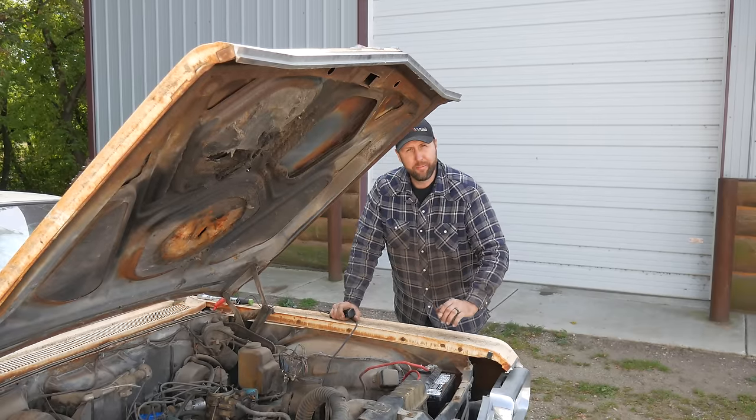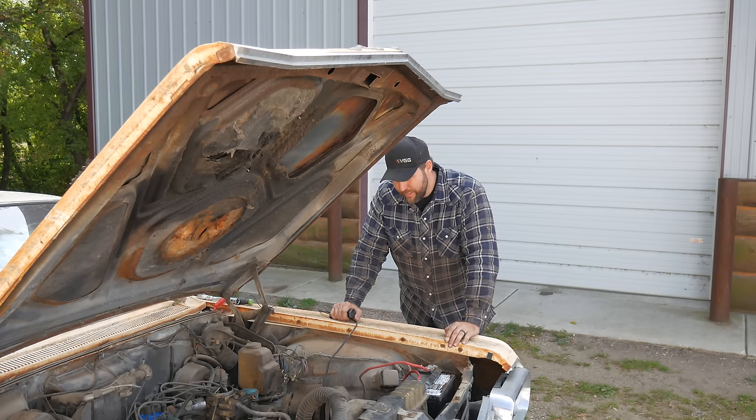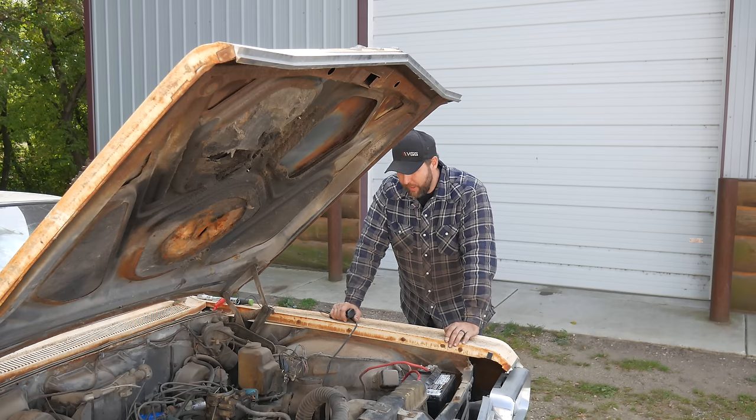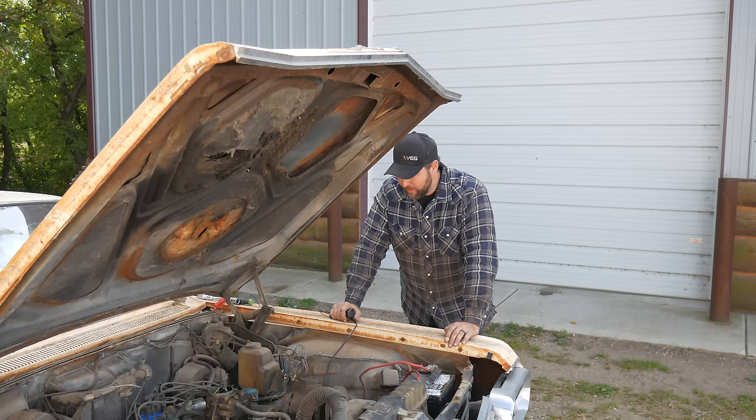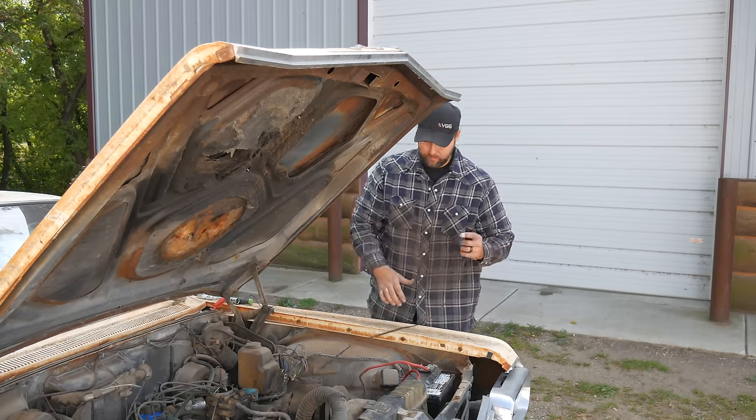I heard something. There's that starter again. Let's try it again. Well, why is it kicking out right when it fires? That's not gonna be helpful. Uh-oh. Oh, we got a bad starter.